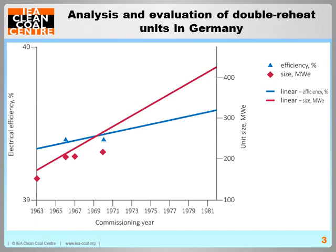Germany was the first country to employ double reheat steam cycle technology. 11 gas and coal-fired double reheat units were commissioned in Germany between 1956 and 1982, amounting to 1.64 gigawatts. This graph is a plot of the electrical efficiency and unit size with year of commissioning for coal-fired units only. The unit size increased from 100 to 475 megawatts, and the electrical efficiency almost reached 40%.